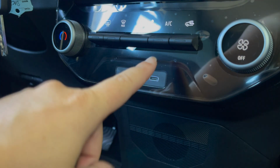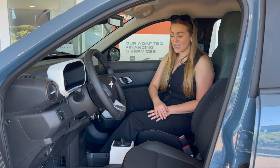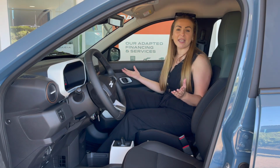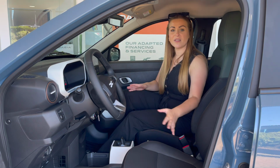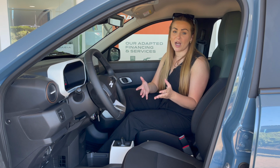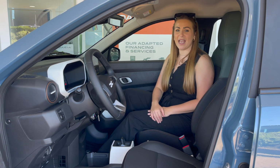All versions get USB-C charging as well as 12-volt chargers. You also have plenty of space. You see, there's no need for a transmission tunnel, so you have loads of space between you and the driver, so it doesn't feel as small as this car actually is from the outside.